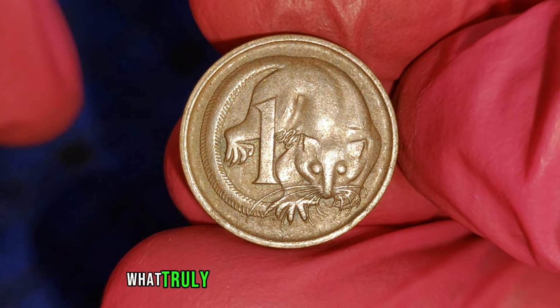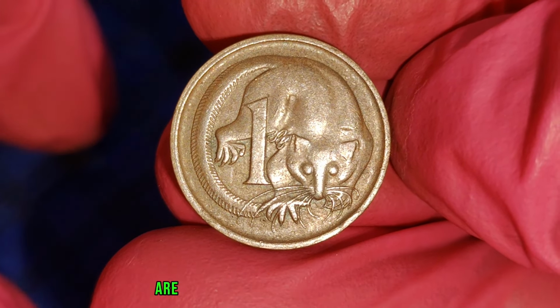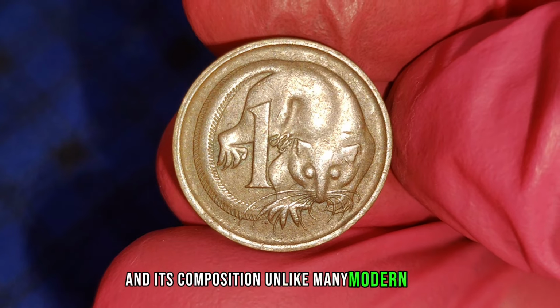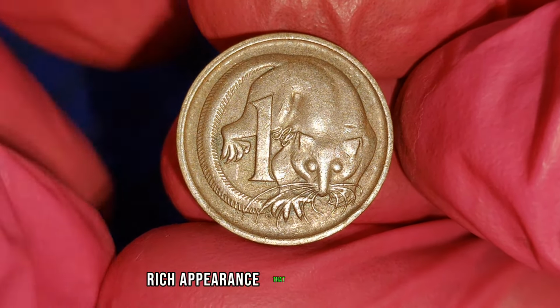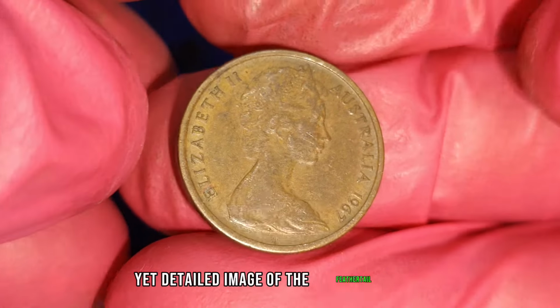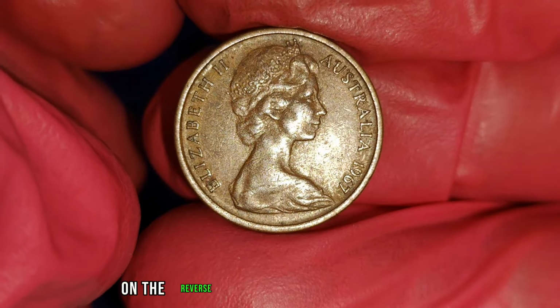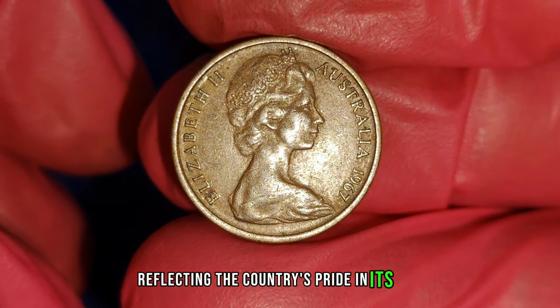What truly sets the 1967 Australia 1 cent coin apart are its distinct design elements and its composition. Unlike many modern coins, it was struck in bronze, giving it a warm, rich appearance that is instantly recognizable. The delicate yet detailed image of the feathertail glider, a small marsupial native to Australia, on the reverse side is exquisitely crafted, reflecting the country's pride in its natural fauna.